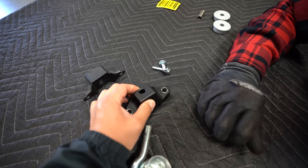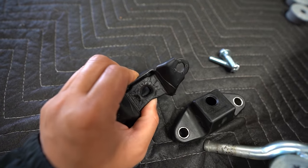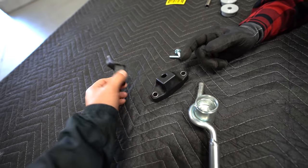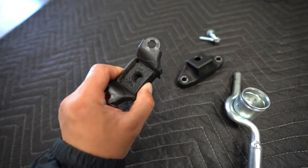If you squeeze this, there's no movement, but when you squeeze this one, there's a ton of play in this. And look, this is brand new. This is what? Less than 10,000 miles? 3,000 miles! 3,000 miles, and it already looks like that.